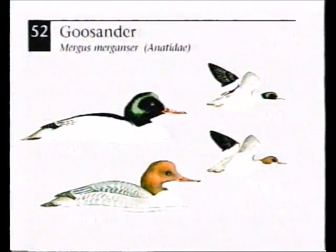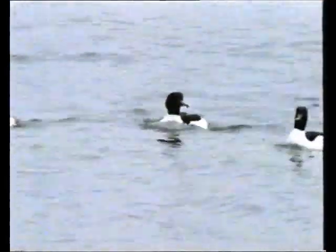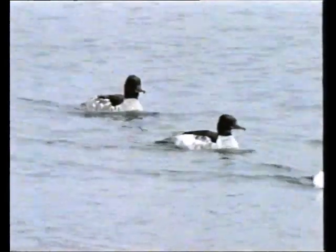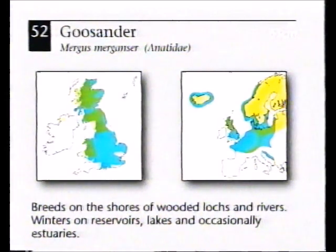In flight, goosanders have similar wing markings to mergansers, but the male goosander has much more white on his body, and the female lacks the dark line through the pale wing panel. They can be quite noisy, producing gruff, growl, growl calls. Goosanders are much more consistently found in freshwater habitats, occurring throughout the year on rivers, lakes and lochs in northern Britain and Wales. In winter, they are also regular visitors to the lowland lakes and reservoirs of England.